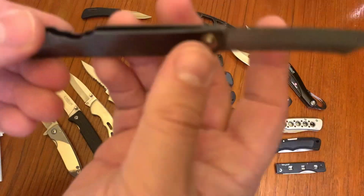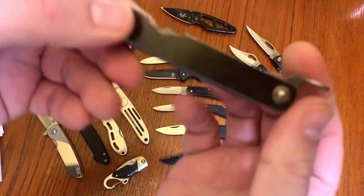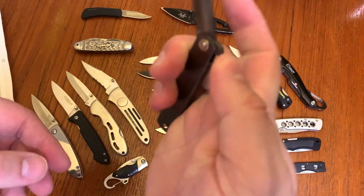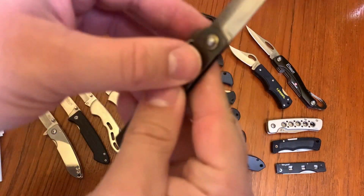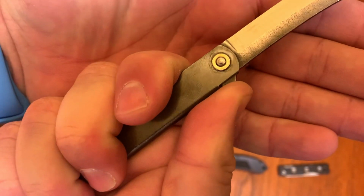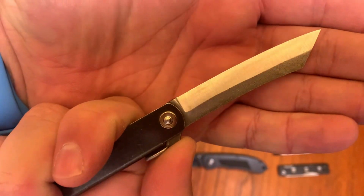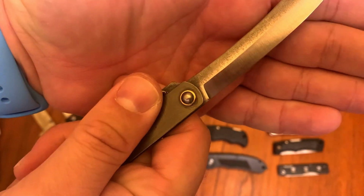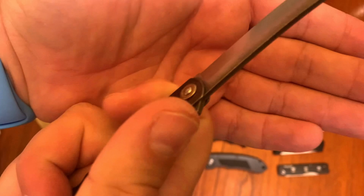This is a friction folder. There's no locking mechanism on it. It stays open by the friction at the pivot and by your thumb being on this tab here, the tab that you use to open it. It's a reverse tanto shape with some belly, right? It's a pretty efficient little cutter.